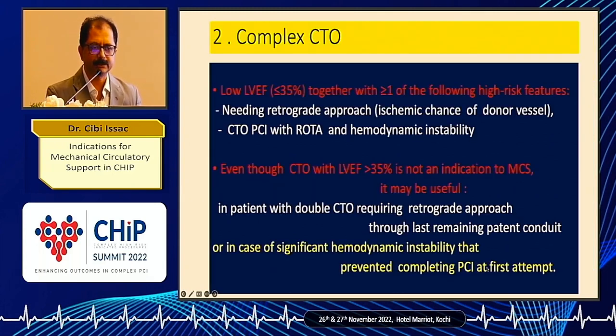The second subset is complex CTO. There are two situations. Ejection fraction less than 35. So this is the classical situation where you suggest MCS, especially when needing a retrograde approach in the ischemic chance of a donor vessel, or a CTO PCI with rotablation, hemodynamic instability, where you expect slow flow phenomenon.